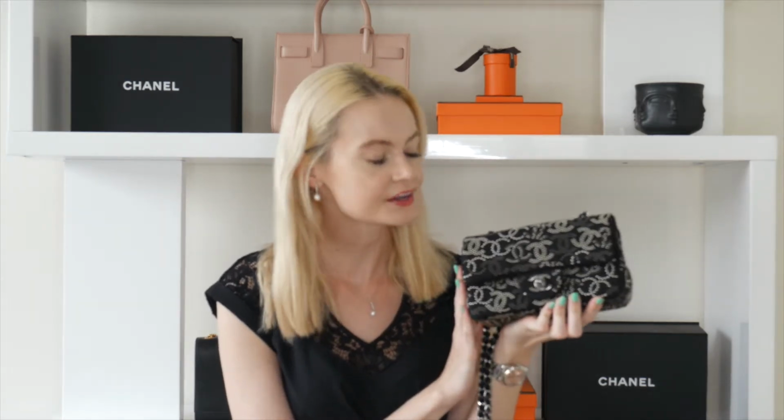Alright, so let's start with the smallest bag, and for me this is this little mini over here. Mine is a denim limited edition CC logo. I think I got this one around 2018, and this is my only mini in my collection. I don't have any other minis, and to be honest, I don't plan on getting another one, but this one was so special I just couldn't let it go, so I had to get it. So we'll start with the pros.